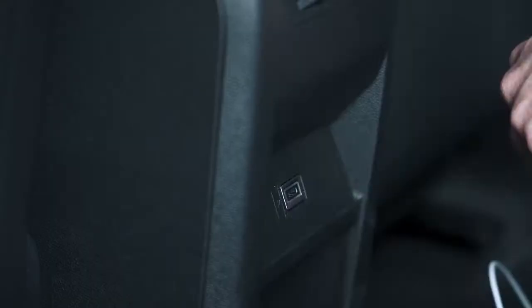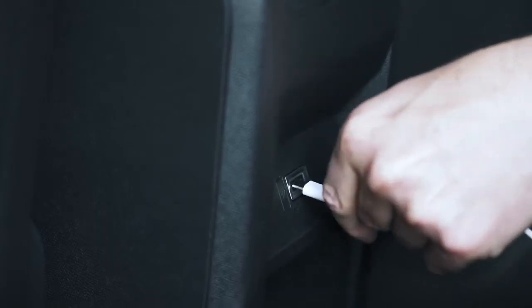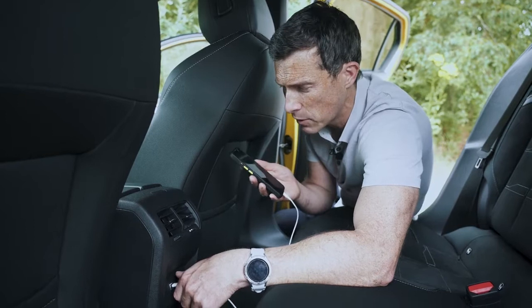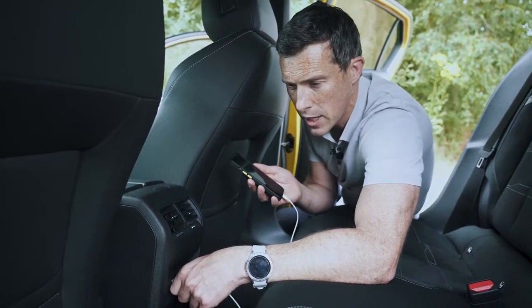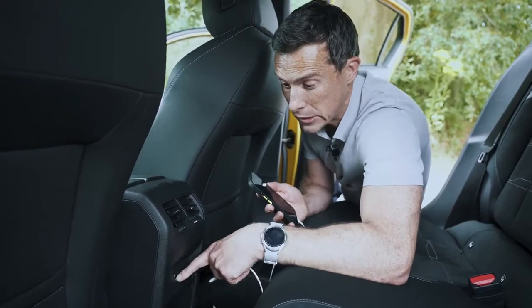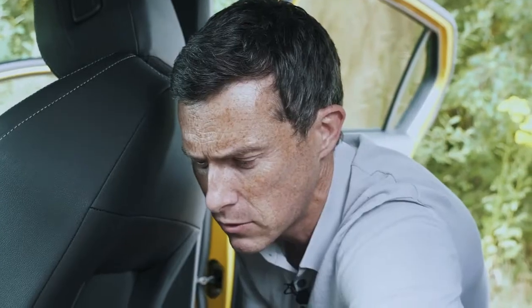There is only one USB charging port here in the back of the car, which is a bit annoying if your kids want to be using their mobile devices on a long journey and you don't want them running out of battery. It could end up being fights over this one charging port, though I guess you could just buy one of them a power bank. Though really you shouldn't have to, should you?